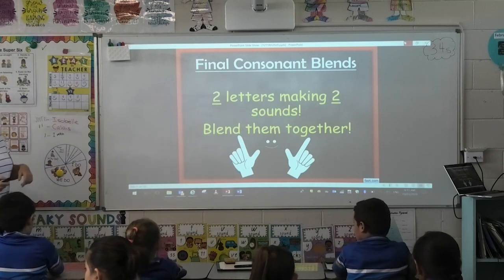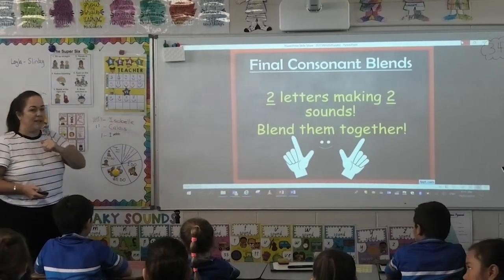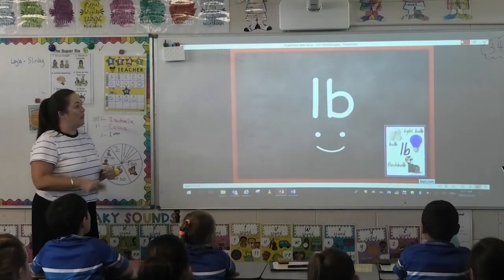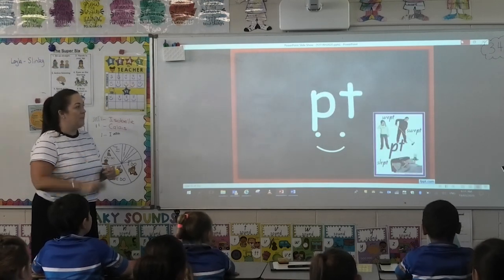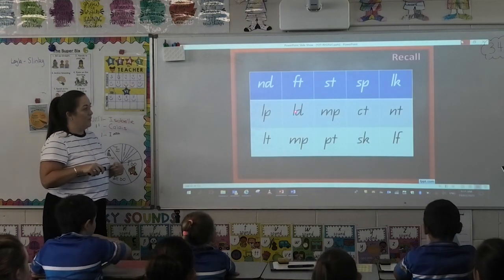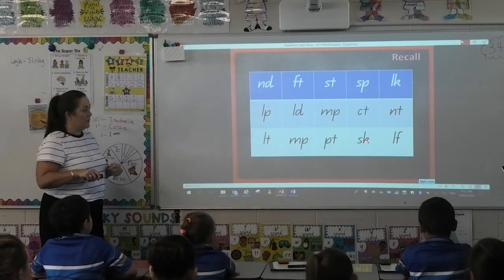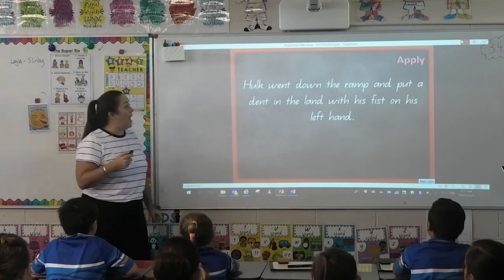Jakey, let's go. Final consonant blends. Two letters making two sounds, blending them together. Good, let's go. Well done. This one. Fit. Good. Oak. Skirt. Good. All right, here's our reply sentence.